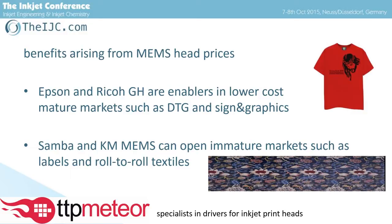So low-cost printers, DTG, direct-to-garment and signographic type printers will, I think, take MEMS, especially if they're targeted. Now, I believe Ricoh are going to target them. Konica Minolta may target them. Samba, I believe, is probably more targeted at the single-pass markets. These are less mature, but they're going to grow. So labels, roll-to-roll textiles, commercial print, that kind of thing for Samba.